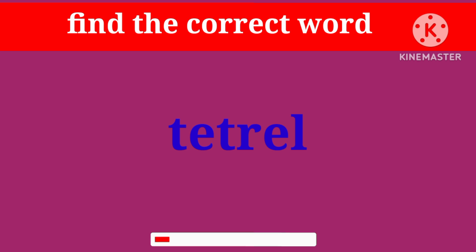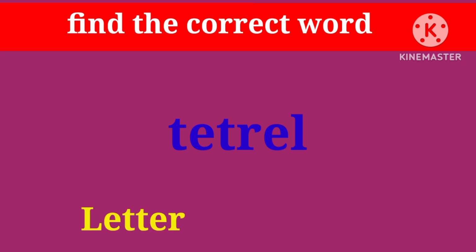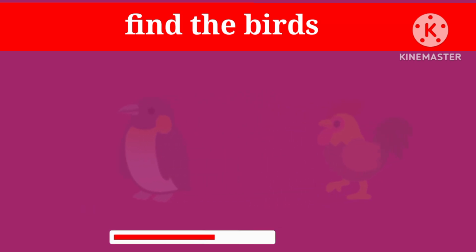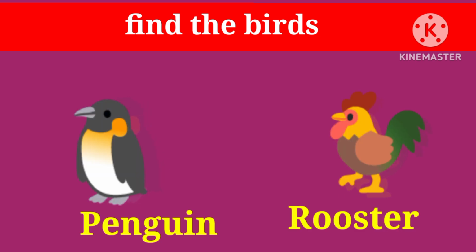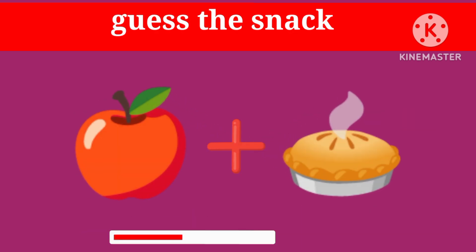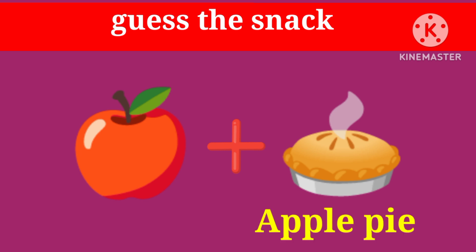Find the correct word. Letter. Two birds are hidden in this picture. Find out. You found it. Guess the snack. Apple pie.